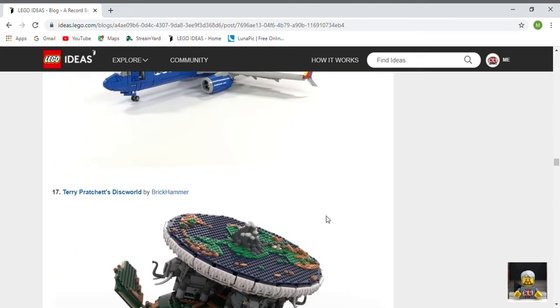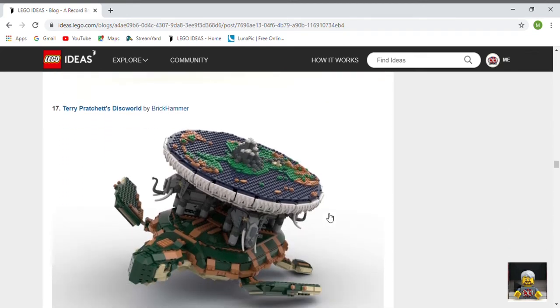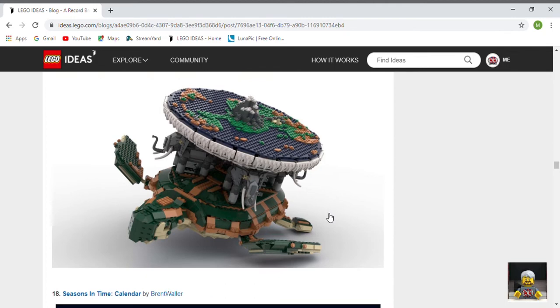Then we've got Terry Pratchett Discworld. I love this. I think this is brilliant. It's a really, really clever way of using Lego bricks. And if you've seen and followed anything to do with Terry Pratchett or anything to do with the Discworld, yeah, really cool. Absolutely love it.